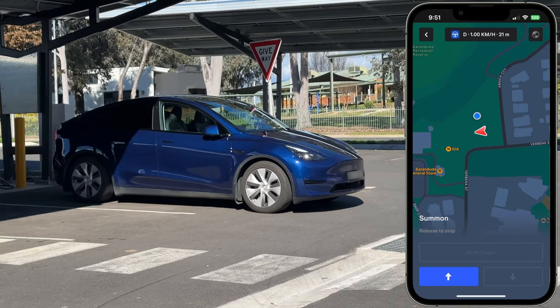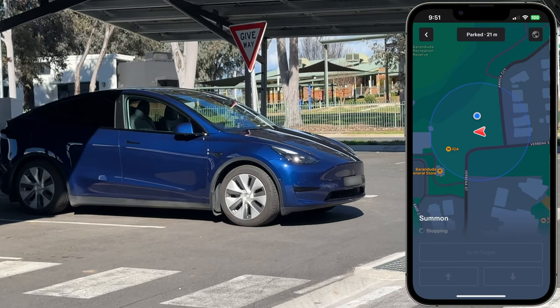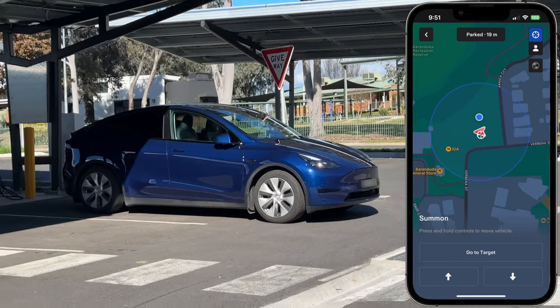So that's easy enough. And then I can make it go backwards. Oh, hang on, wait. Yeah, there we go. So now we can do smart summon.